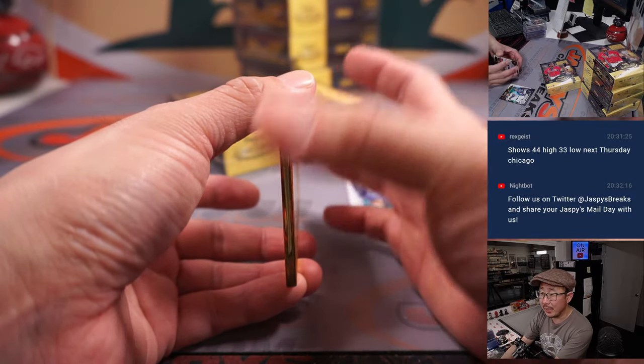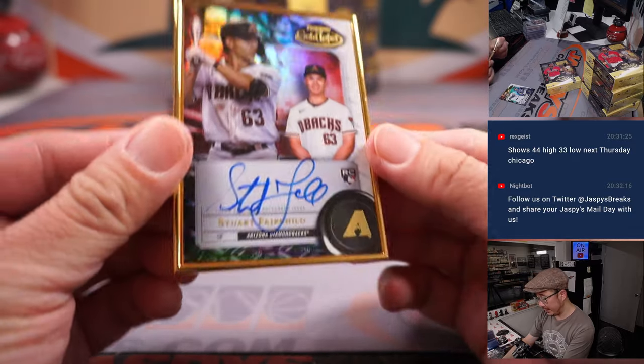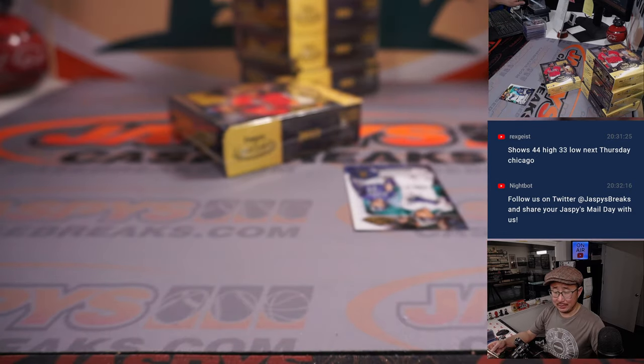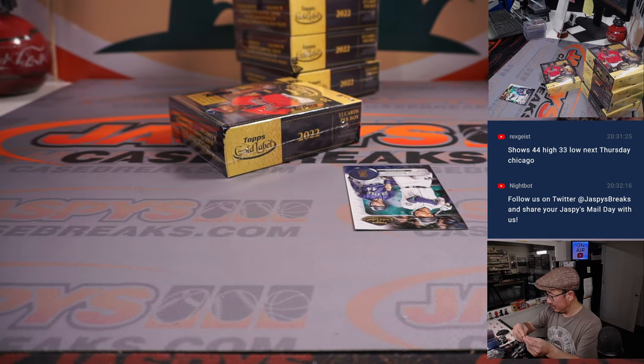All right, next frame behind Julio is Stuart Fairchild. Rookie autograph for the Snakes. Anand with the Diamondbacks.